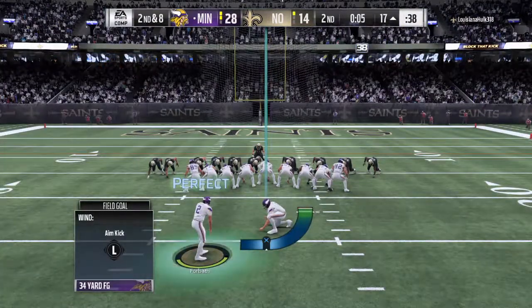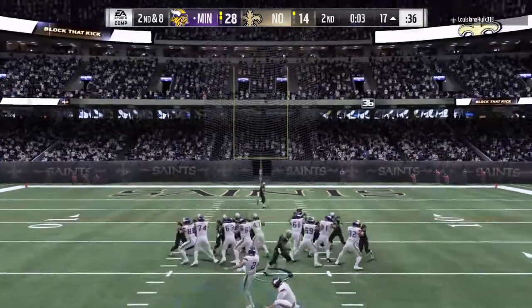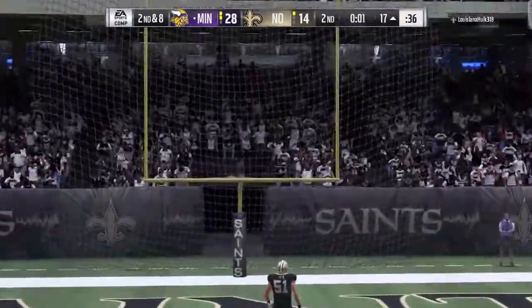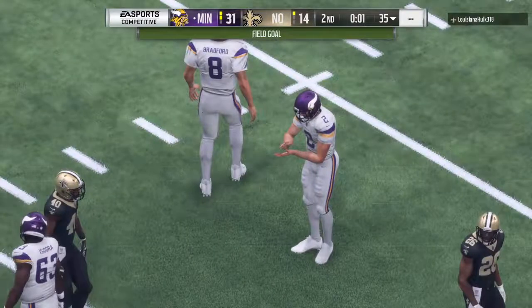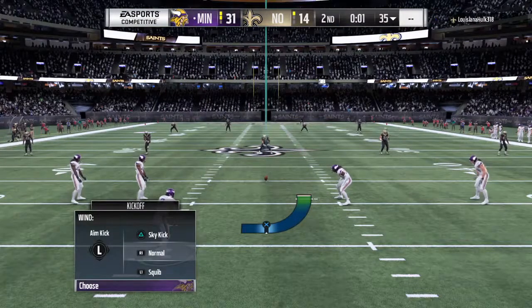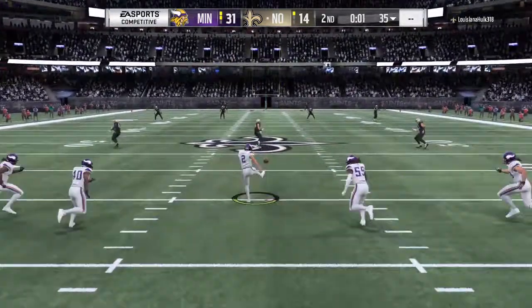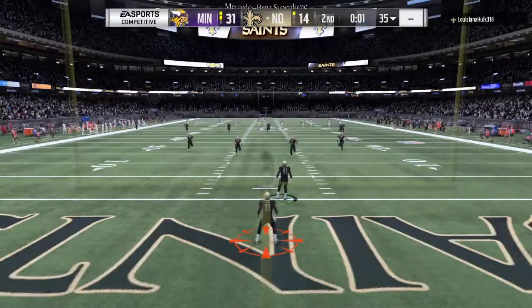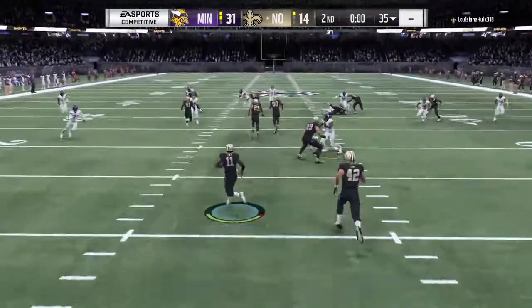So on 2nd down, the field goal unit is on here as they try to get 3 before half. This will be a 34-yard attempt. And Forbath will put this one through. And that'll push the lead up to 17. So they get the 3, increase their lead to close out the half. Excellent way to end a drive. Go into the locker room with a little bit of extra momentum after adding 3 to their total.